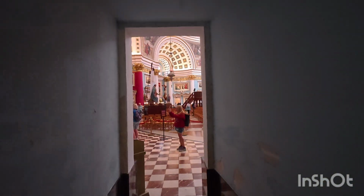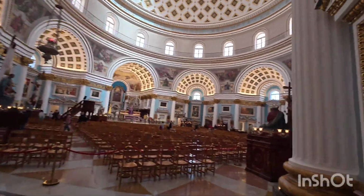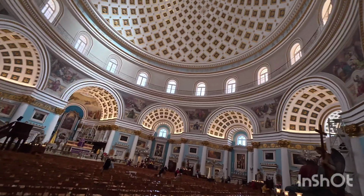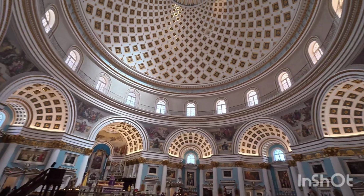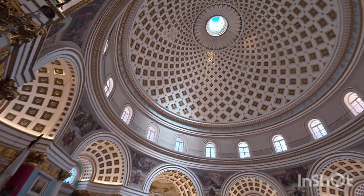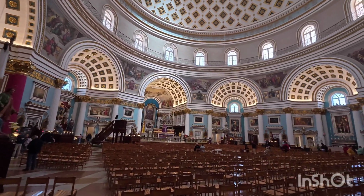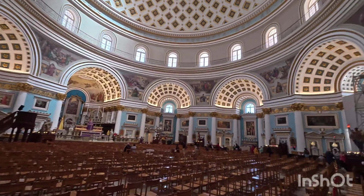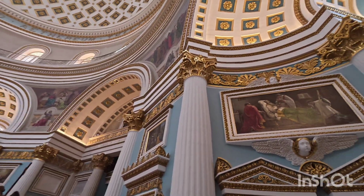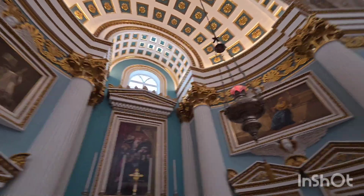We're now into the main, I suppose you'd call it a cathedral. It'll lead you a certain way around. So there's the roof and paintings on the wall. Really quite spectacular, but they're difficult to see because you're not allowed into the middle.